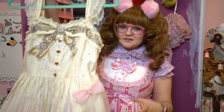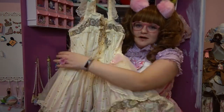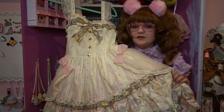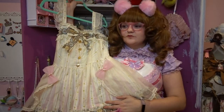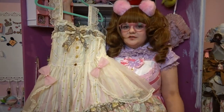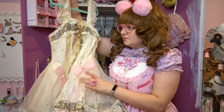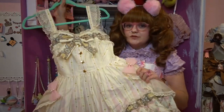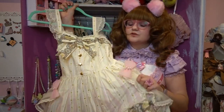But little did I know that my boyfriend bought this dress for me for my 30th birthday. I could not believe it. I cried. This is my ultimate dream dress, and just looking at it still makes me excited. This dress makes me happy. I can't believe I've owned this dress for almost 2 years, and I still love it so, so much.